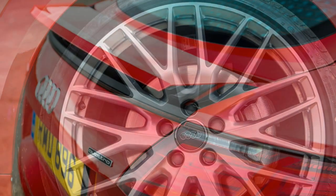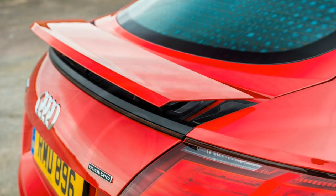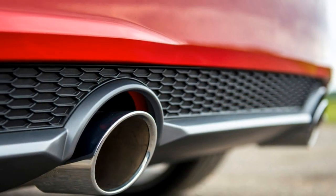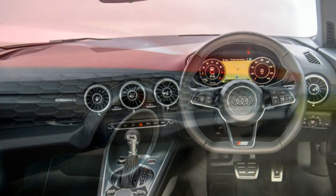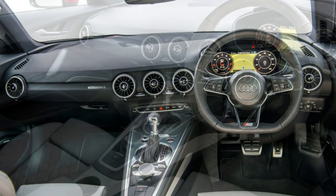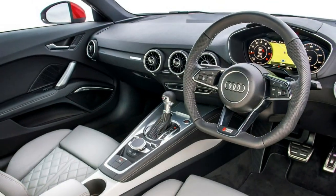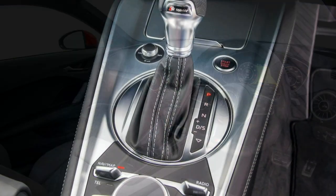Audi calls its four-wheel drive models quattro, and when driving all the wheels the same engine will get the car from 0 to 62 miles per hour in 5.3 seconds. Top speed for both versions is 155 miles per hour. Front drive cars get a 6-speed manual gearbox, and quattro versions a 6-speed S-tronic auto, which uses 2 clutches for extra fast and smooth gear changes.